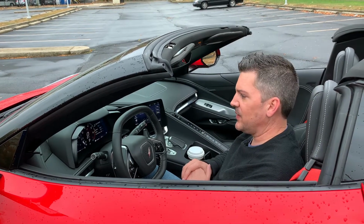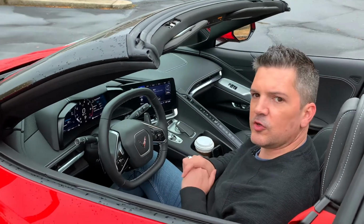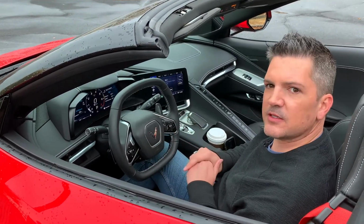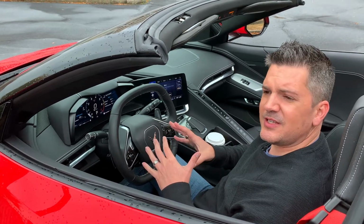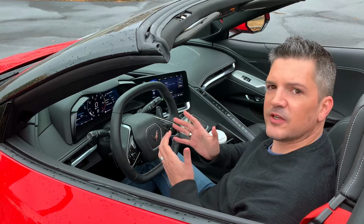It looks really nice. Coming inside, we tested a Corvette Stingray coupe that had the Z51 package and a lot of options on it. This one's a little more basic, and I wanted one that was a little more basic, so I can see what you would get for closer to the base price in this car. And it's still a very nice interior.